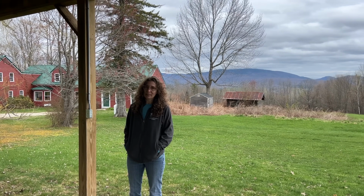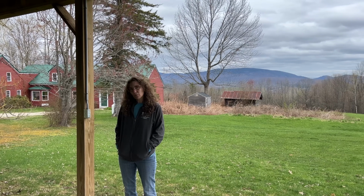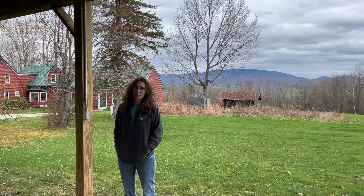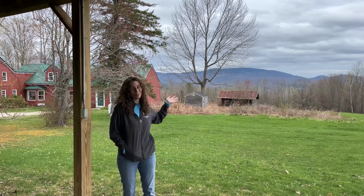It's also another great space for entertaining. If you have a lot of guests or you have a big event that you want to have, this is a great place to set up for that purpose. And of course, you have more of the amazing mountain views back here.